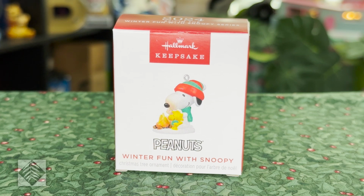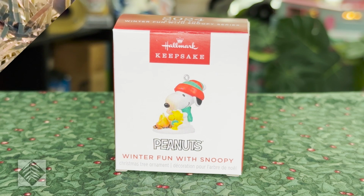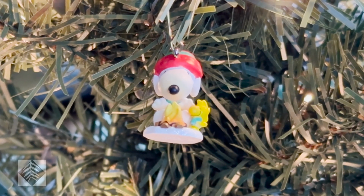This miniature is Winter Fun with Snoopy. When the Spotlight on Snoopy series started 26 years ago, this is the 27th year for Spotlight on Snoopy, Hallmark also did a miniature version of their own series, differentiating them as Spotlight on Snoopy and Winter Fun with Snoopy. And wouldn't you know it, I don't think I have all of these miniatures going back 26 years. I may feel compelled to log onto eBay and try and get them.